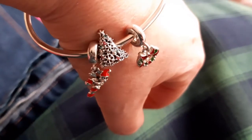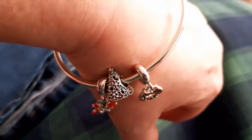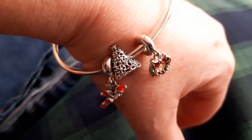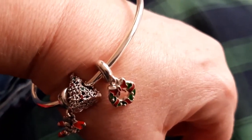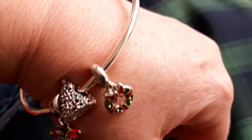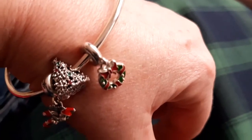I'm even wearing my Christmas bracelet. So this is my Pandora one. And what I've decided to do is every year I'm going to buy a different Christmas themed charm for it. So the first year was the wreath, which I got with the bracelet because you needed to spend a certain amount, and I think it was about £15 to get this bracelet for free.